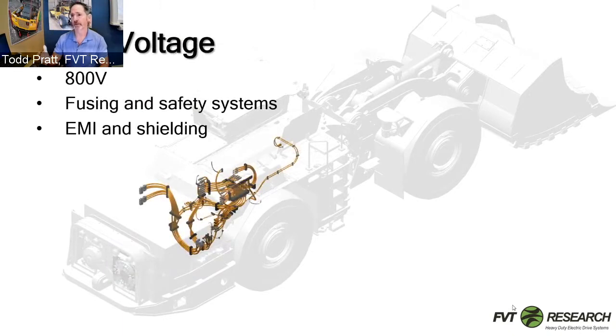Then you've got your high voltage system. Most of our vehicles are 800 volt. We're working on some 1200 volt systems now. The bigger the equipment gets, the higher the voltage has to get. You've got your fusing and safety systems, EMI and shielding, a lot of considerations for the high voltage system.